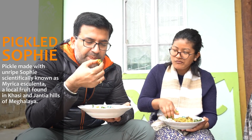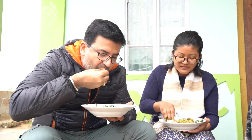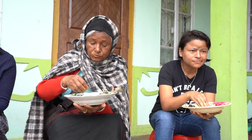I'll try this pickle which we saw in the market in Bara Bazaar. Yes, try the green one. It's very good, tangy. Yes, and it's good with the rice. It's cooked in mustard oil? Yeah, it's pickled in mustard oil, and some turmeric and salt and some chilies are added.